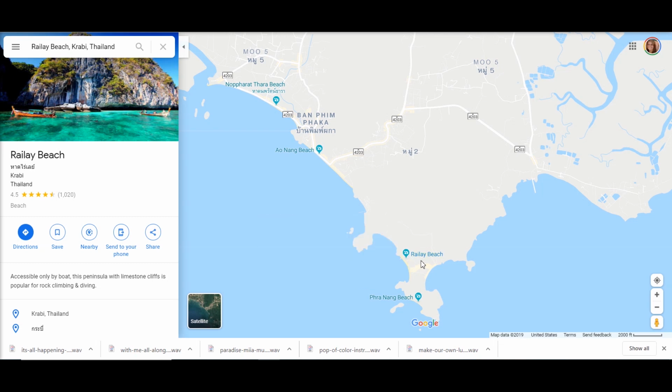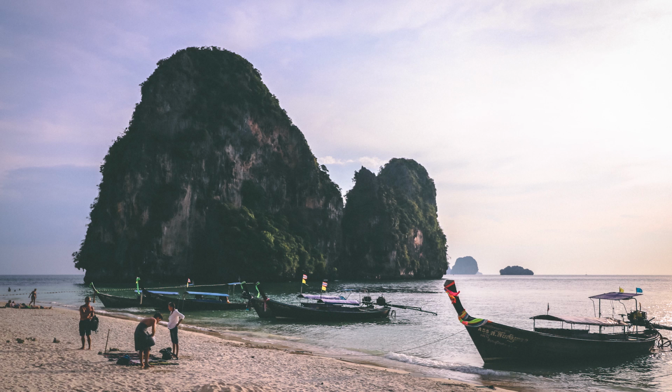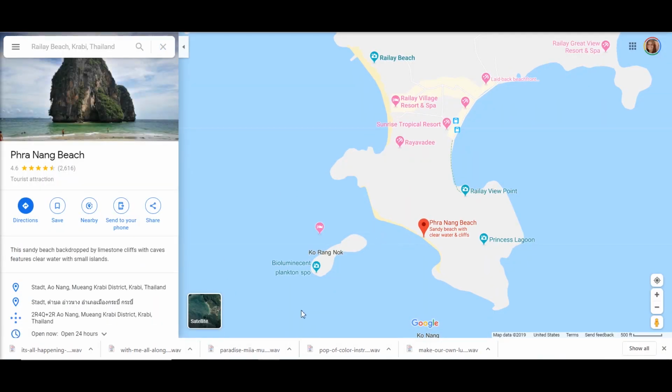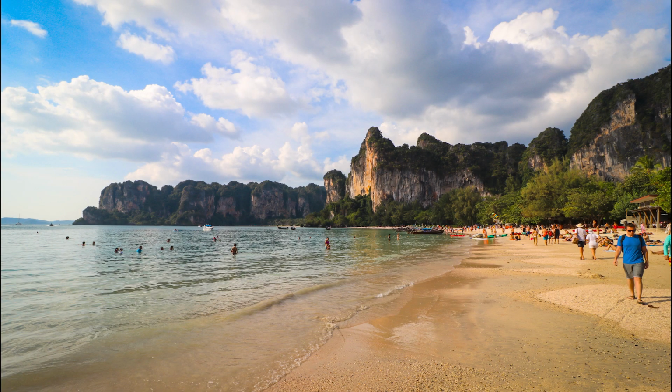But when we got to Railay Beach, we were looking around for the iconic little rock island out in the middle, just off the beach a little ways, and it wasn't there. So I looked on Google Maps, zoomed in, and it's actually Phra Nang Beach. Yeah, that's where you want to go to get the picture of that. So Railay Beach, that's what we thought we were trying to get to, and we get there, and it's a nice beach, but it just looks like any other beach.